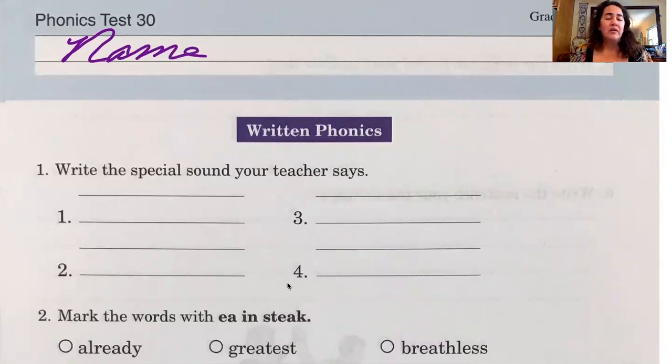Here we go. We're going to write a special sound that I say. So listen carefully because we're not in class, but the beauty is you can always rewind if you need to, right? So our first special sound is the N in nodded. Please write down the N in nodded. Number 2. Show me the sound in wrinkly. Can you write down the sound in wrinkly?